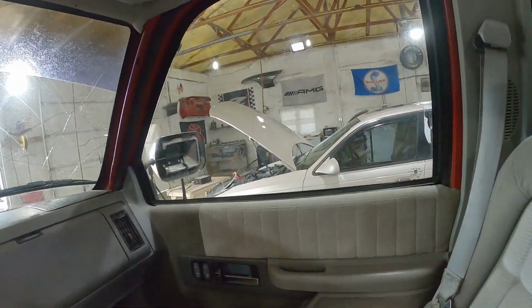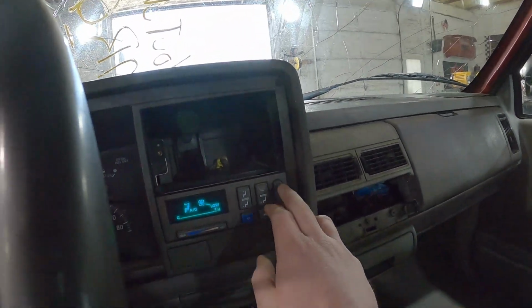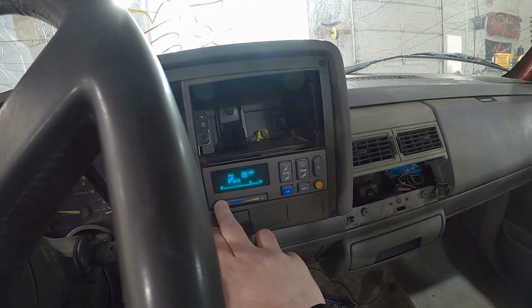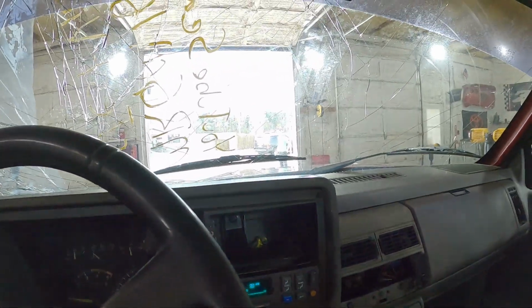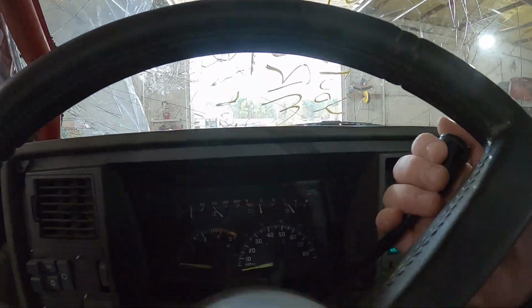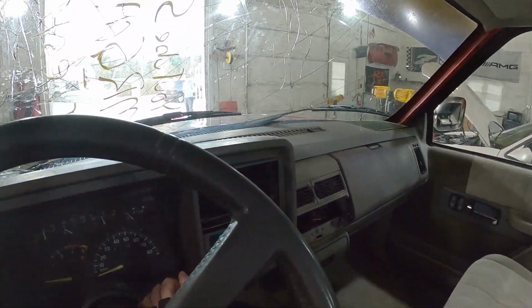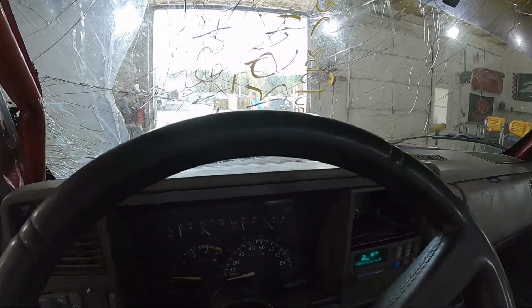Okay, power windows do work. That side is busted out. Climate control is working. Windshield wipers do windshield wiper things. Let's test out the transmission. We got reverse. We got drive. Let's see if we got burnout.